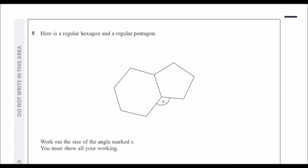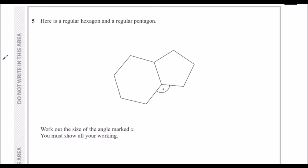Question 5. Here is a regular hexagon and a regular pentagon, and between them, we've got the angle X marked. We need to work out the size of the angle marked X, and we need to show our working. So we can work out the angles in regular polygons, and one way of doing it is by starting with the exterior angles. The exterior angles are the ones on a straight line with the interior angles.